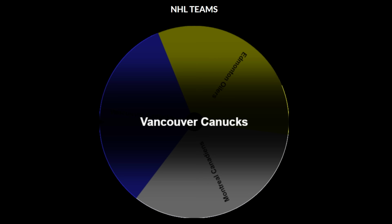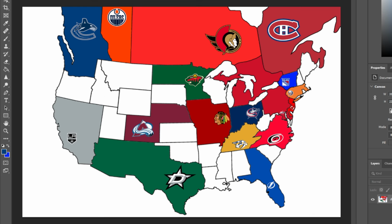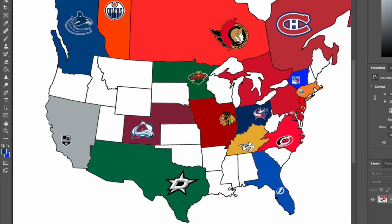We're down to 3 Canadian teams, and Vancouver's going to be the next team on the attack. This team's going to be heading south, and normally this would be a matchup for them, but with Seattle gone, they're just claiming a free state. The Montreal Canadiens are looking to get into the mix, so they're going to head west, and now they got to take on the Ottawa Senators.